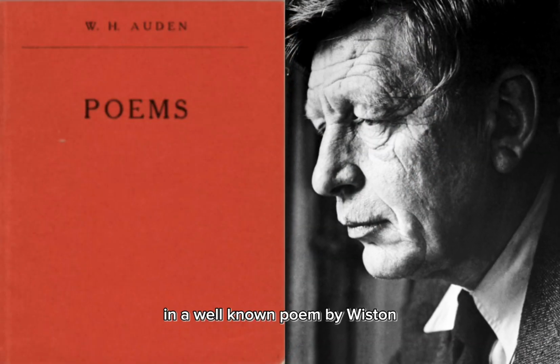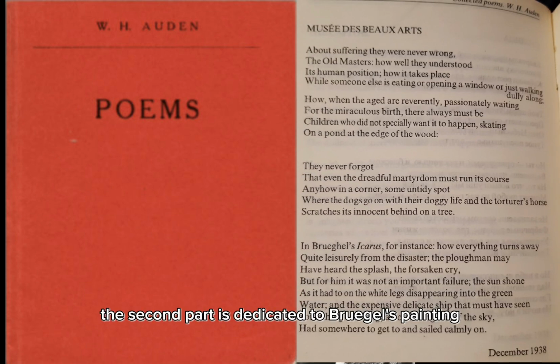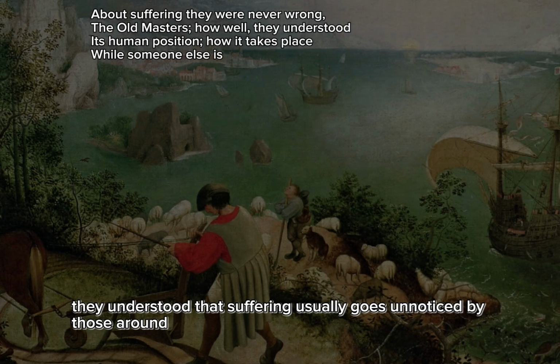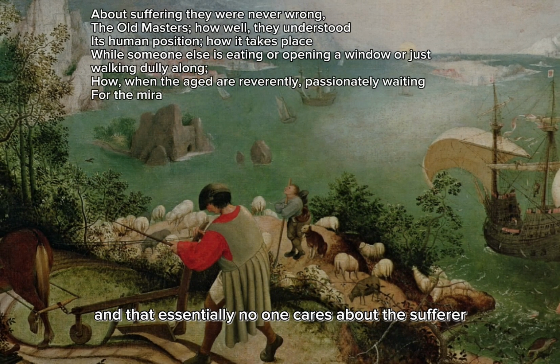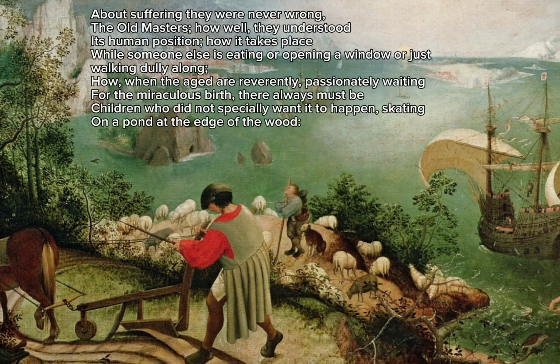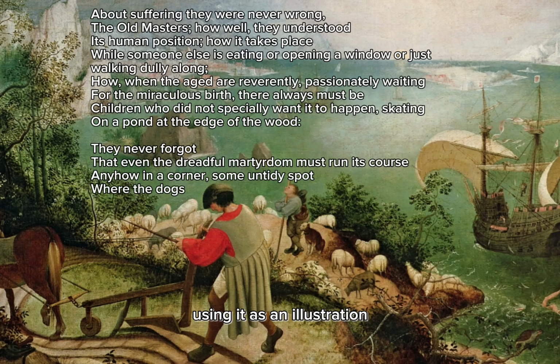In a well-known poem by Wystan Auden, Musée des Beaux-Arts, the second part is dedicated to Bruegel's painting. Auden reflects on the nature of suffering and notes that the old masters were very insightful on this issue. They understood that suffering usually goes unnoticed by those around and that, essentially, no one cares about the sufferer. Moving from general reflections on the old masters, Auden directly addresses Bruegel's painting, using it as an illustration.